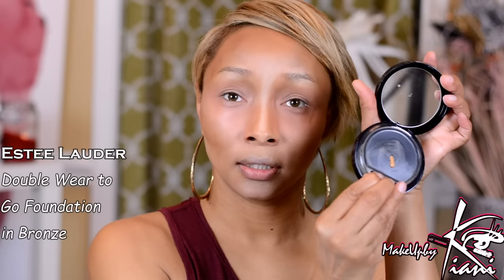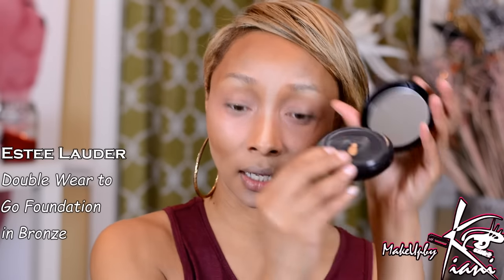If you haven't seen my review video on this new foundation, I have the link in the down bar so you can catch up on that. But this is a liquid foundation with the spill-proof technology. Can you see that? I'm going to go in with my beauty blender and go on in.